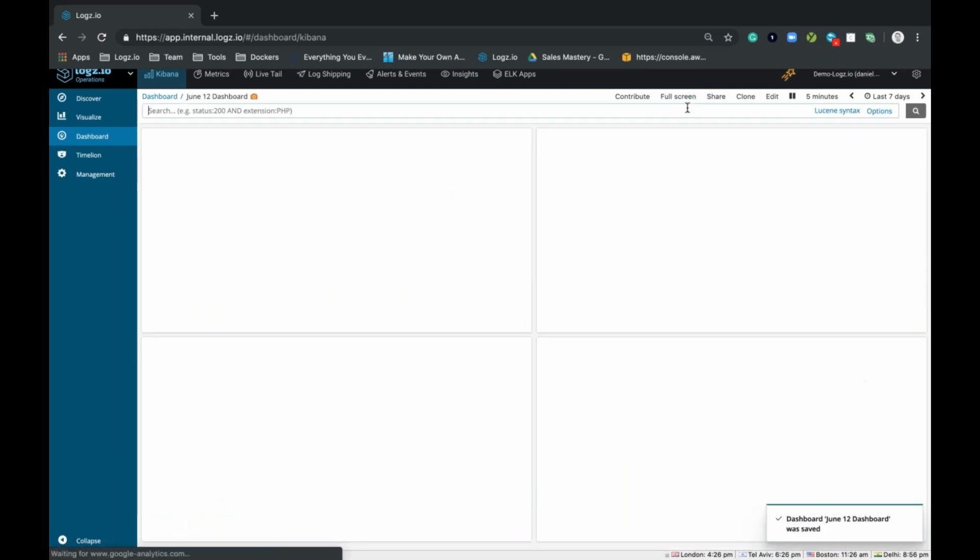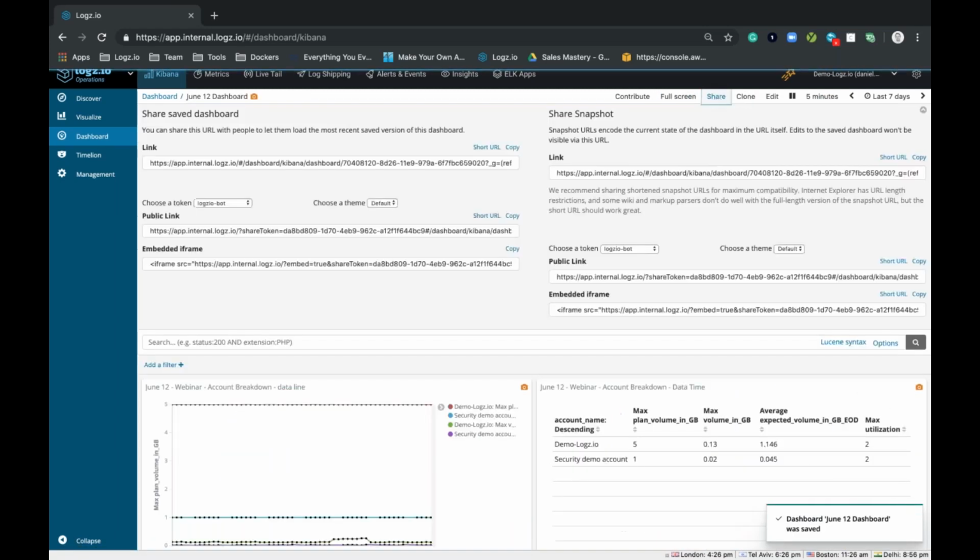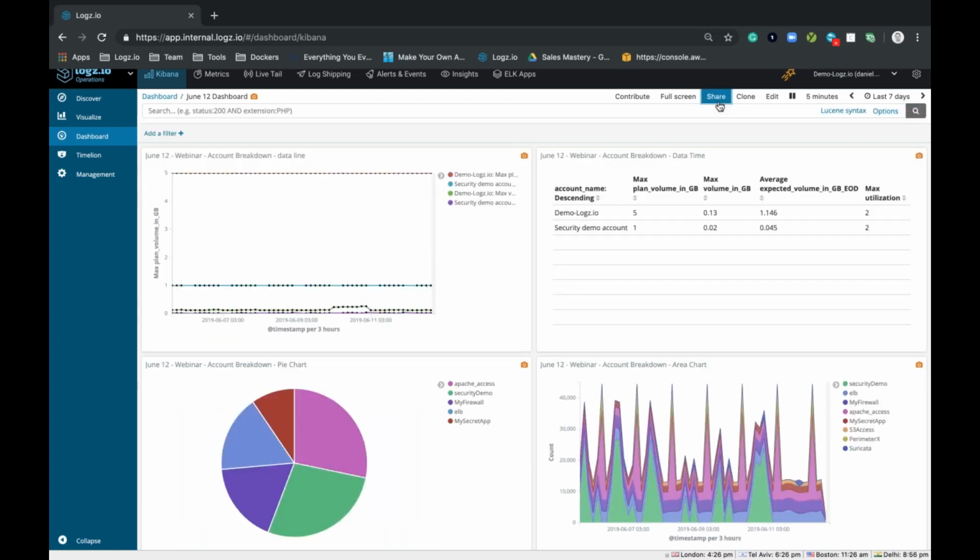And it can also be shared with other users. We can share them with a public link that they can access in order to see the status, or we can share them with a regular link that they can use in order to log into the system first.